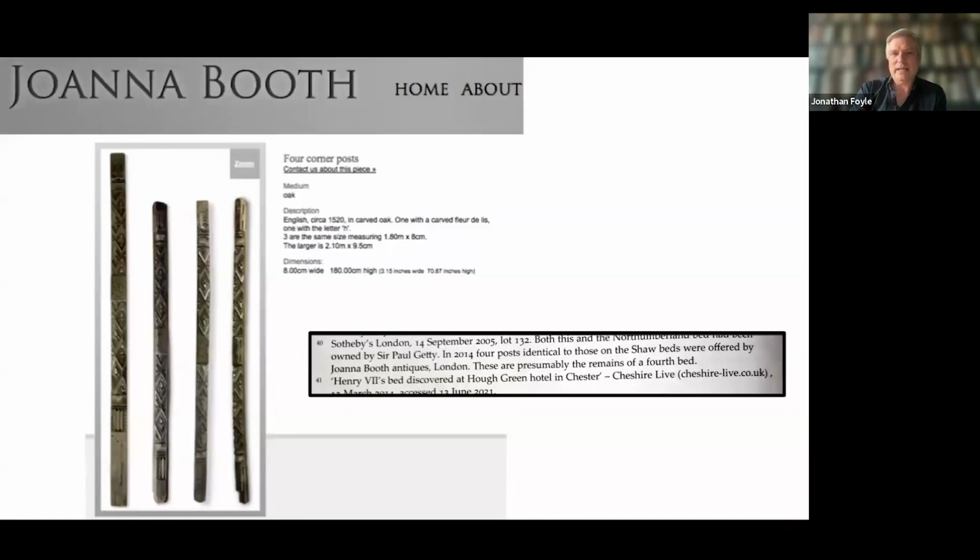But this is not the only material that Shaw had access to, if it is correct. In 2014, Joanna Booth offered 4 what she called corner posts, which she estimated at being around 1520. They're clearly of some antiquity, and they were used for salvage in a stud wall to go by the remains of nails in them. One has a carved fleur-de-lis, she said, one with the letter H.